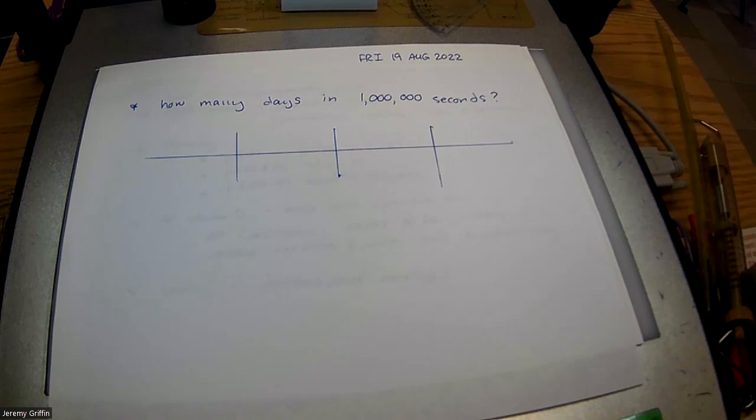All right, if you could do that. Yeah, what you got? Ooh, I got something a little smarter than that. What do you guys see? 11.5 days. Yeah, see, we got it.